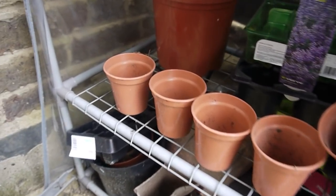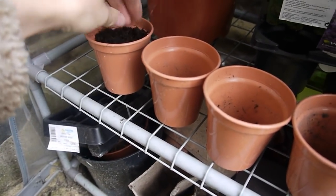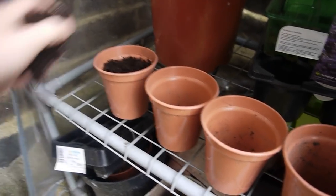Right, so whack the compost in the pots first so that we're ready for them.